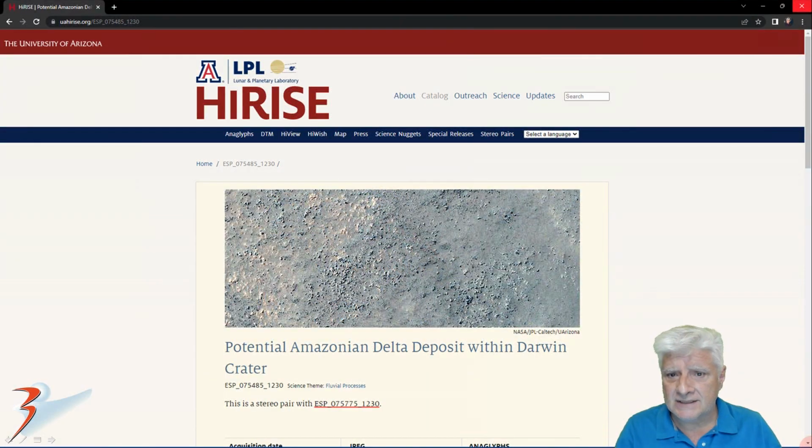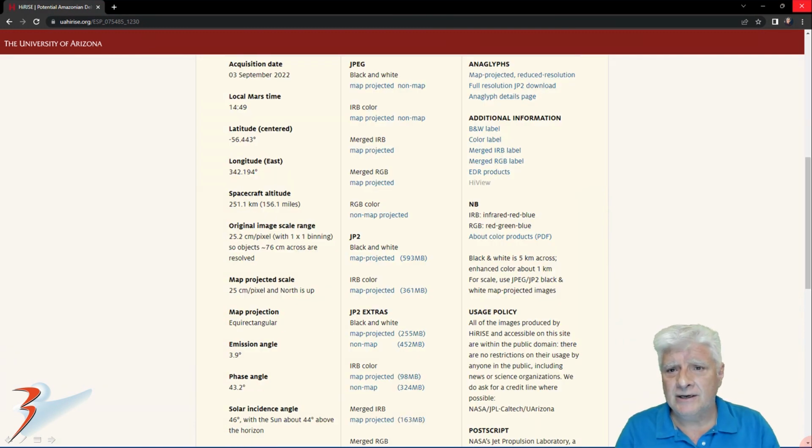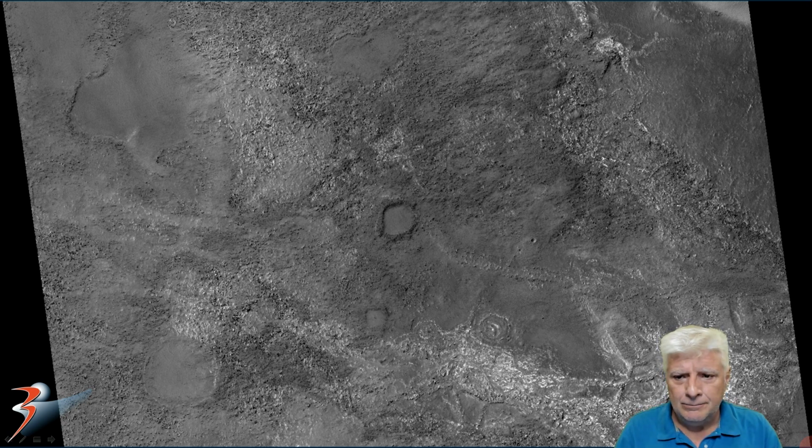The HiRISE team calls this photograph potential Amazonian Delta deposit within Darwin Crater. This was acquired by the MRO on the 3rd of September 2022 at a resolution of 25.2 centimeters per pixel. 1x1 binning was used. The images I'll be showing you are cropped from the JP2 black and white map projected file, just under 600 megabytes in size. And there's a look at the potential Amazonian deposit.